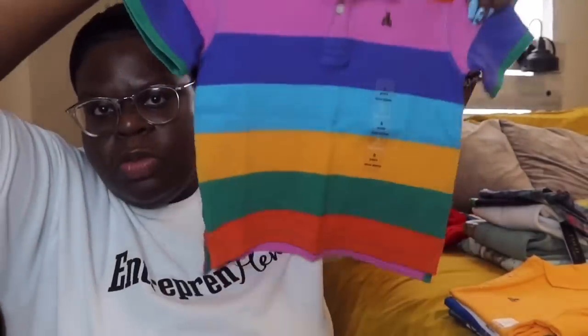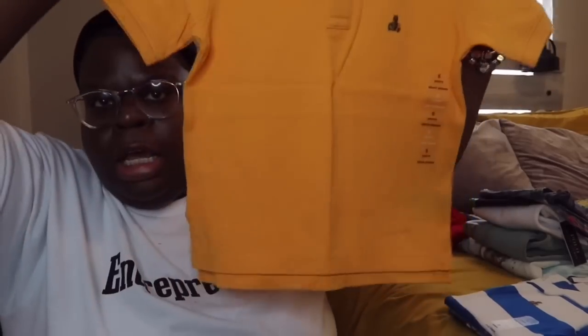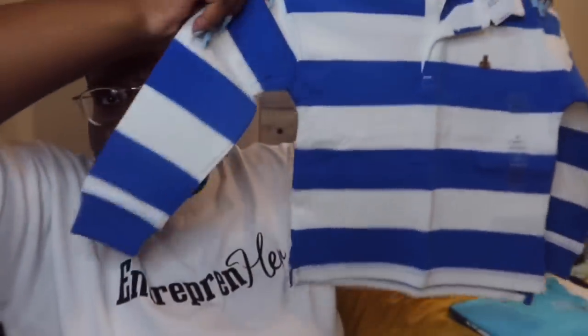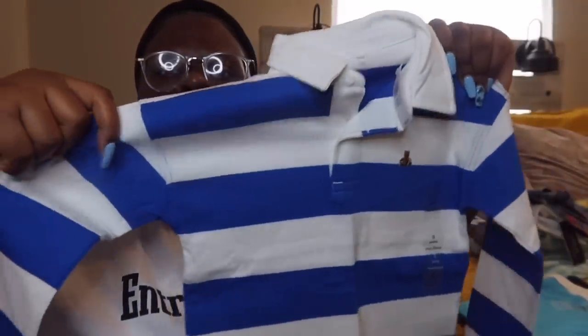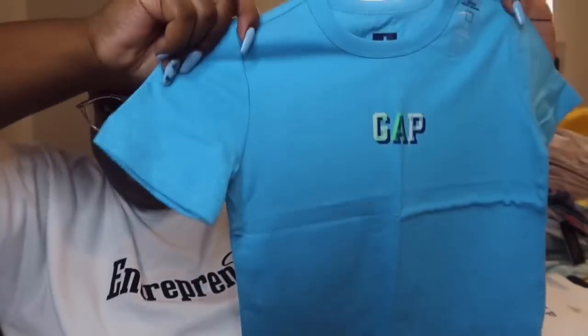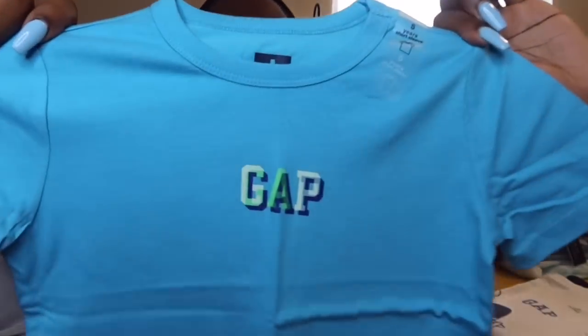So this is the first one that I picked up. You know, them Easter spring colors. I think that would look so amazing on his skin. And then he has this orange one as well. And then he has this long sleeve one. I really love this. It's giving like that rugby type shirt. He can dress this up or dress this down. Either way it goes, it's cute. So he has this Gap tee as well. I love that.